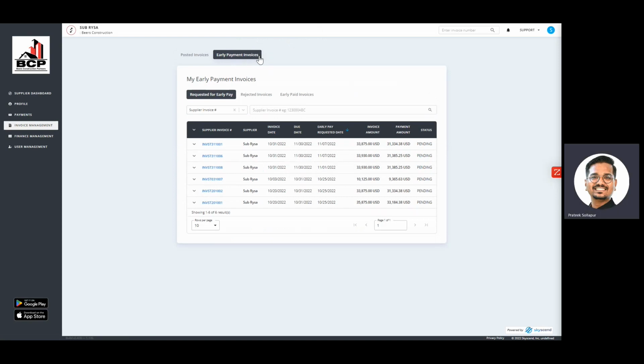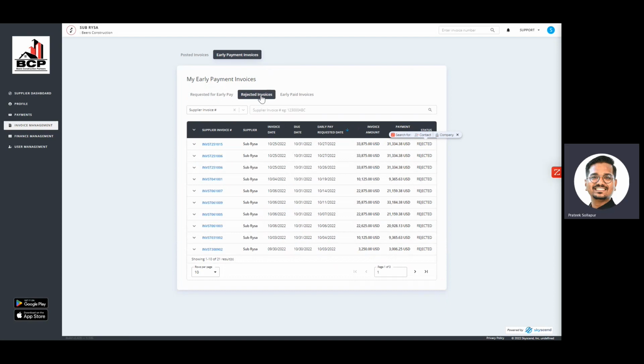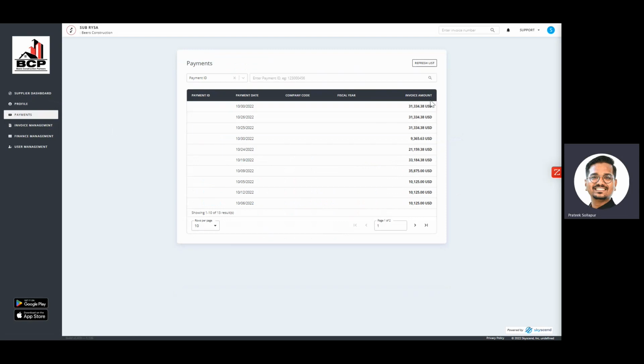This tab is to track all the early payment invoices. So I can see that I just submitted a 001 invoice. It's in the pending stage. That's why it's listed under the requested for early pay. I can also see the rejected early pay invoices, and I can also see the early paid invoices. And once I receive the payment, I can track my invoices here, as well as I can also see the list of payments that I've received so far.